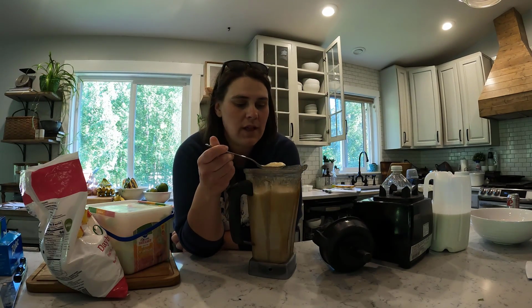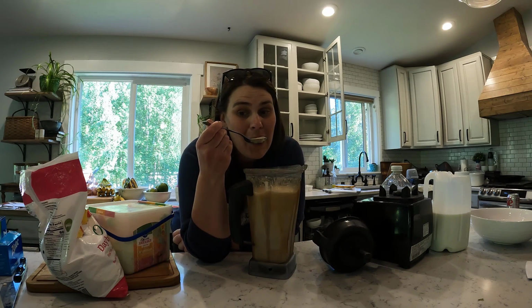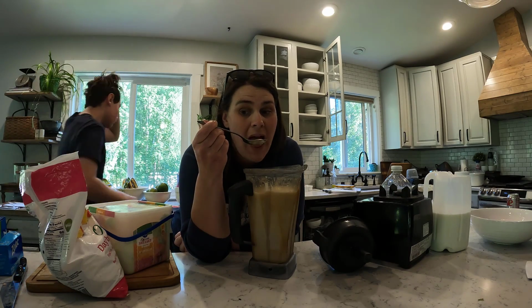So we don't have Jamba Juice in Alaska. We always get them when we go to Arizona to visit my parents. And so when we miss it, we make ourselves some little Jamba Juices.